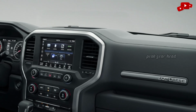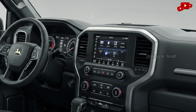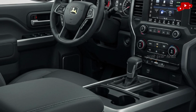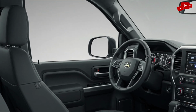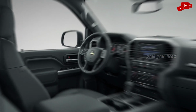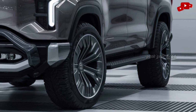Optional engine. A 3.5L twin-turbo V6 hybrid, producing 420 horsepower and 700 lb-ft of torque, offering better fuel efficiency. Transmission. Comes with a 10-speed automatic gearbox, ensuring smooth shifts whether you're towing a trailer or climbing steep trails. Drivetrain. Available in RWD and AWD, with an advanced 4x4 mode for tackling any terrain. Towing capacity. A jaw-dropping 20,000 pounds, making it one of the most powerful pickup trucks in its class.